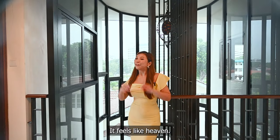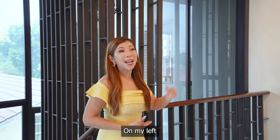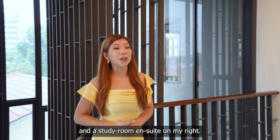On level 3, it feels like heaven. We have a huge floor area with master suite on my left and a study room ensuite on my right.